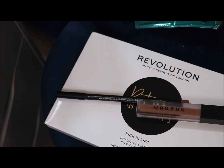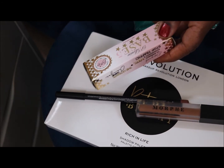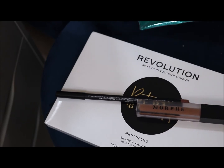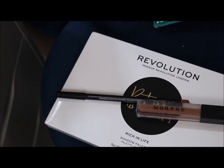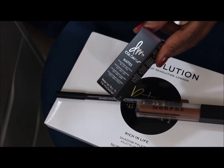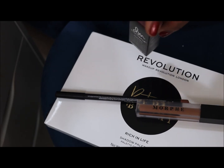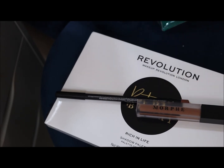I'm going to use those. I picked up, and I'm not going to use this yet, but I picked up the Pür Louise base, number 5, and I also picked up Danessa Myricks' Color Fix Mattes, and I got one in Desert Rose. Do I need that this month? I'll save that for next month.